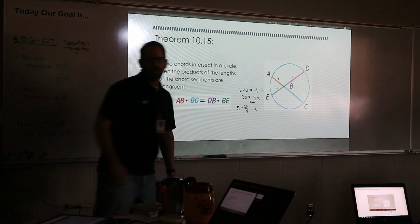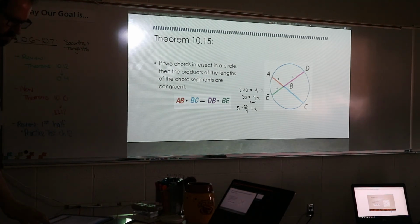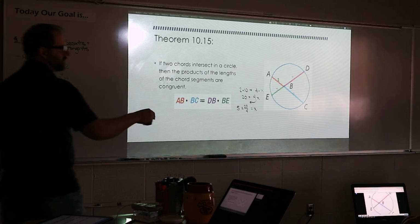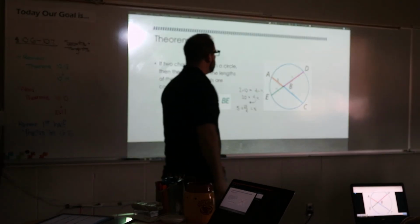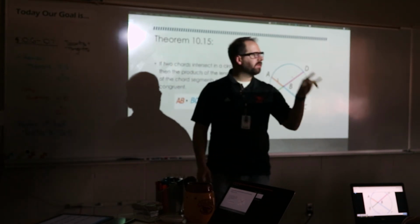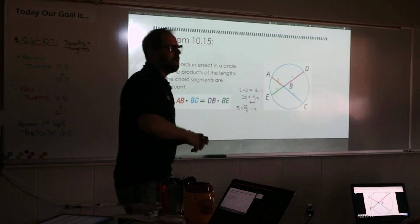Okay, so on your Nearpod, I want you to fill in your own numbers. This is the last one, I promise you, this is the last one that you have to fill in your own numbers. So you get to pick any numbers you want, but make sure one of the sticks is missing. One of them. So you can make up any numbers you want.